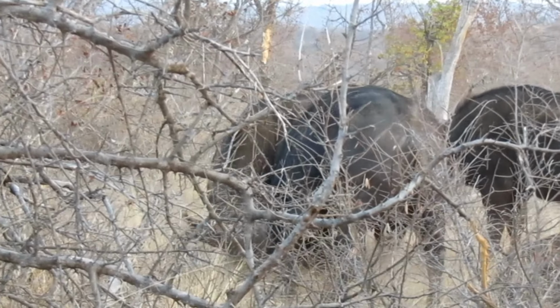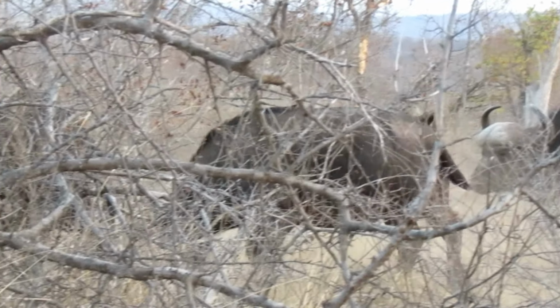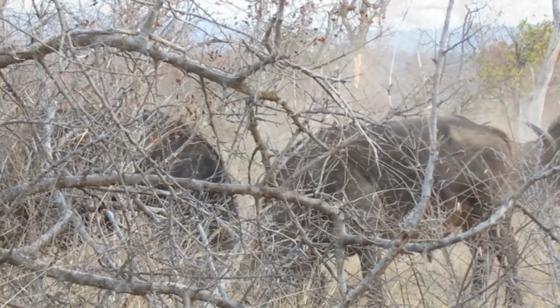A couple of buffalo bulls engaging in some good-natured wrestling. The buffalo on the right has a distinct habit of doing a little hop, skip and a jump before it launches into the attack.